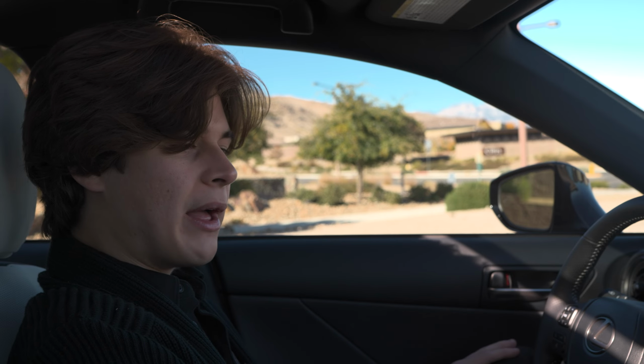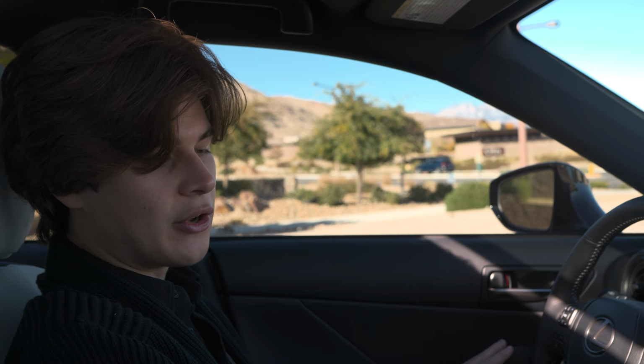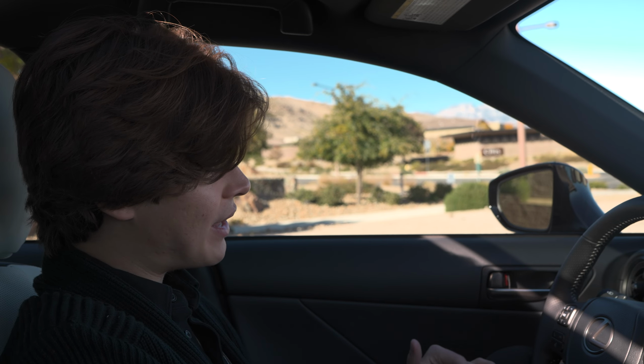I'm not bothered by the buttons around the climate control and stuff like that. That doesn't really bother me. The plastics there don't bother me. The buttons feel heavy. They don't feel like cheap plastic. But overall, it's a hate it or love it interior.